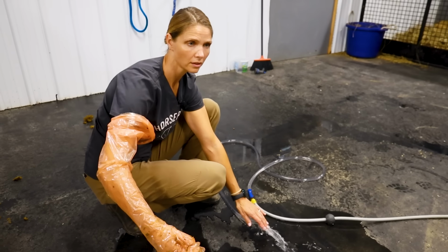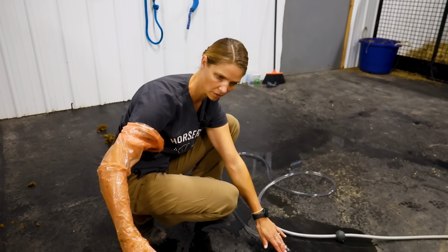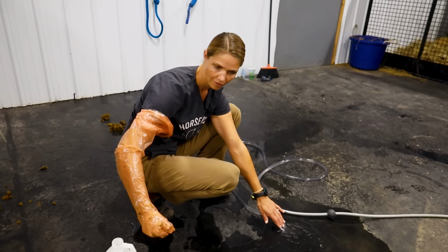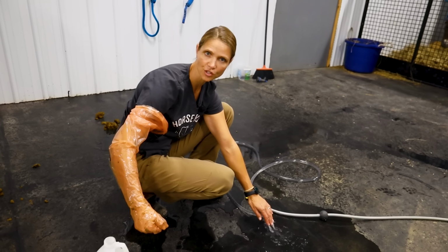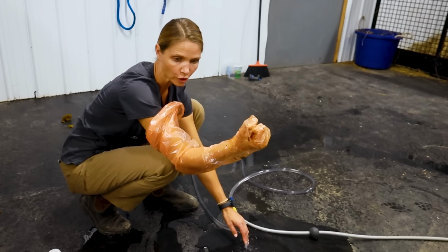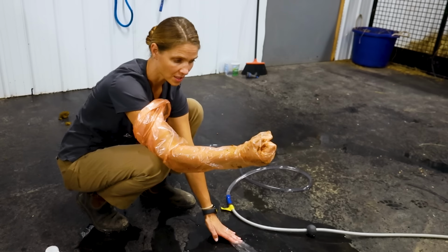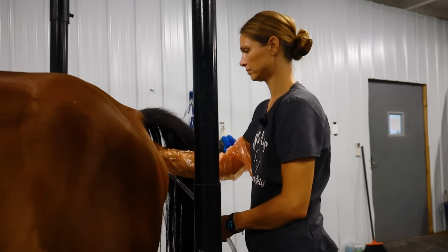This hose water, hopefully to roughly physiologic temp. We don't want to make Sapphire cold, and we also don't want to startle her. Her fecal balls are about normal sized and consistency, but her rectum feels very dry. So I always use a lot of lube, but we were going to give her rectal fluids anyway, so we're going to give the fluids first and get her cleaned out and softened up, and then we're going to ultrasound her.